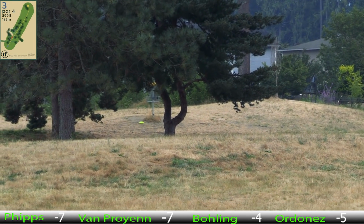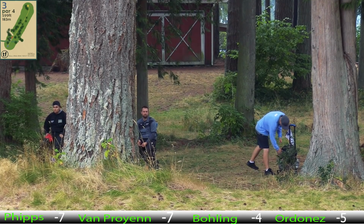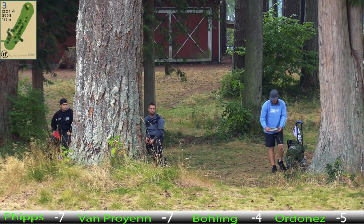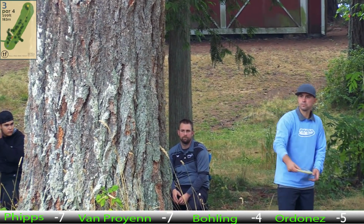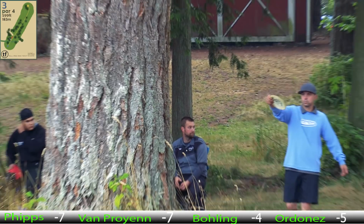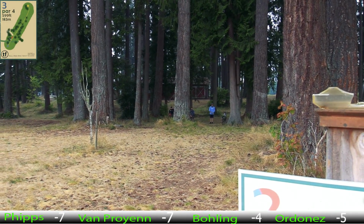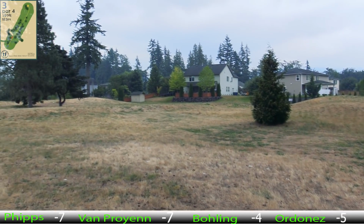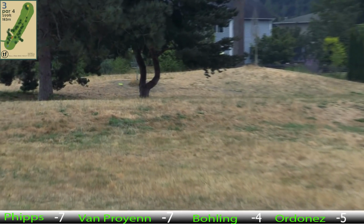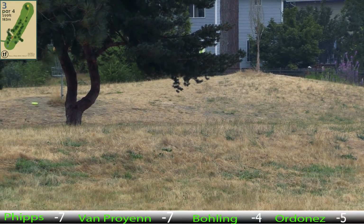Jason puts one up there. Well done, sir. And parks it. Slid right up the hill. I believe that's going to be to save his par after the early right kick. And this is going to be Josh's third shot after that forehand roller. Hanging it out a little wide right. Should get a nice little leftward skip. Got a chance to save that par.